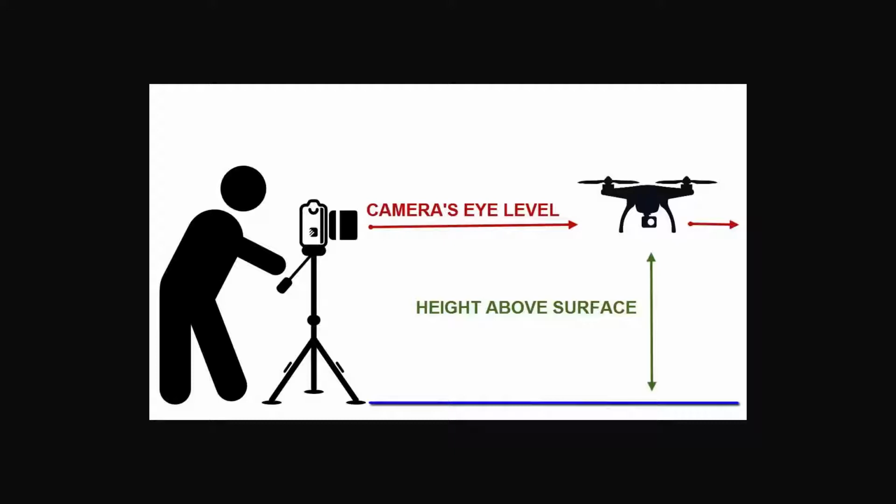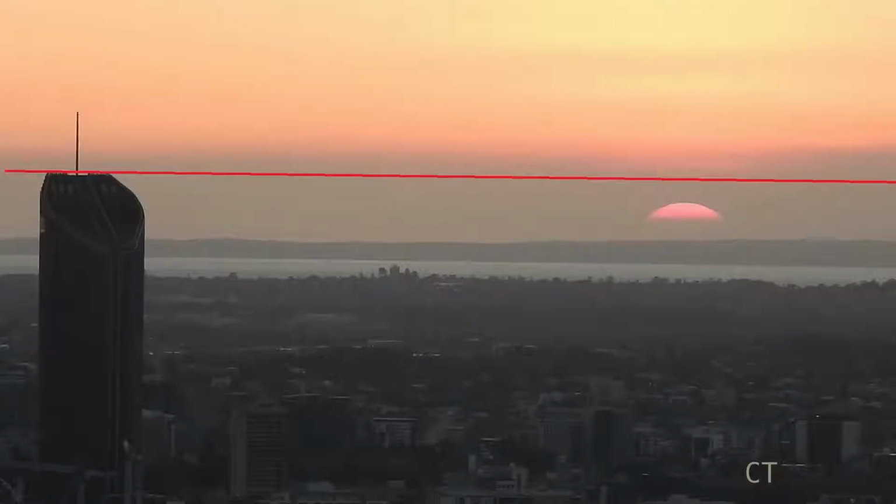Now, this is a very difficult thing to do with a drone, because if the Earth is curved, the height above the surface will continually increase. And if you fly the drone a constant height above the surface, which is easy to do for a drone, then it won't prove anything. But you need to make that drone follow the camera's eye level, just like this diagram.